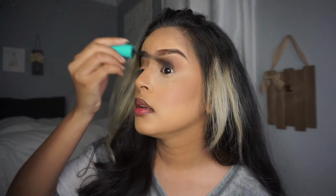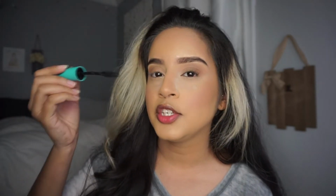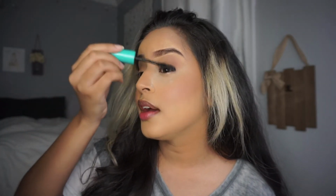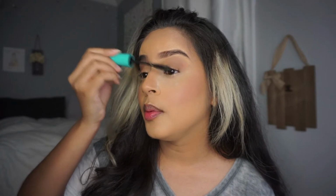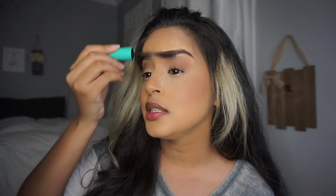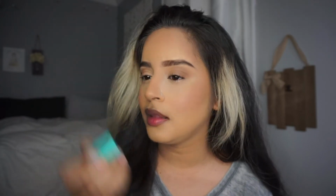Definitely want to take some mascara for your lashes, because when you're doing your eyeshadow and everything, the shadow, the foundation, the concealer, it tends to get onto your eyelashes. It makes your eyelashes like a different color, it makes it lighter. So when you put on your lashes, you can definitely see the difference between where your eyelashes are and where your fake lashes are. I'm gonna do a very small, very simple wing.